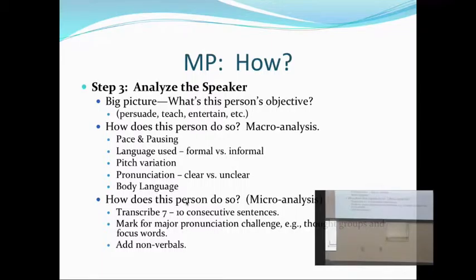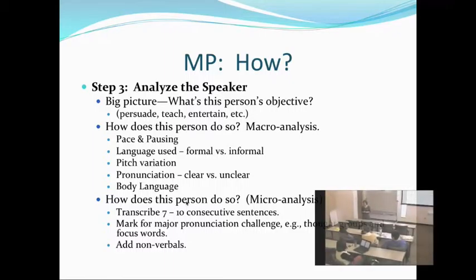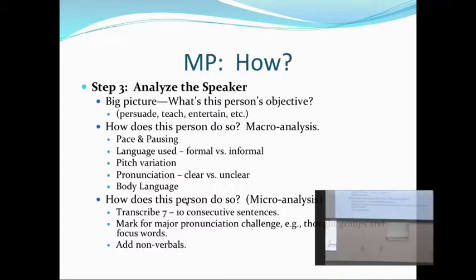For us, it's more like transcribing the 7 to 10 consecutive sentences. They might not understand what they're saying because they don't have the vocabulary. So if they pick anything from online, sometimes they have a hard time understanding. Yeah, so with your students then, if you've got lower level, you might want to narrow it down for them. Yeah. Okay.